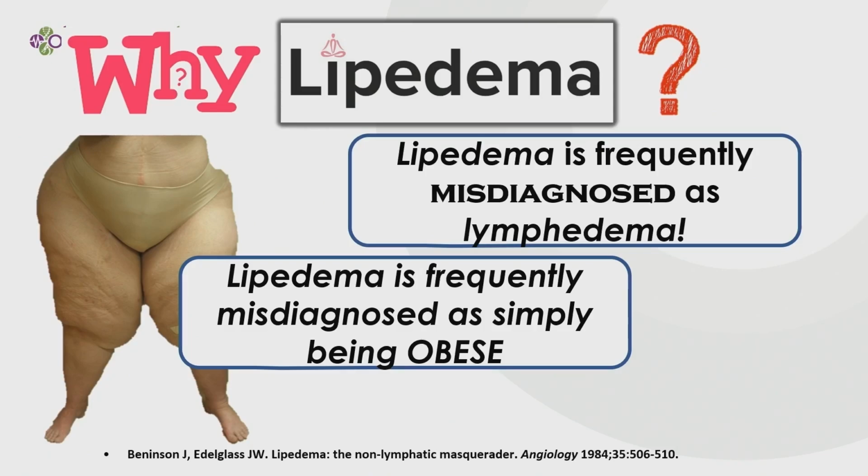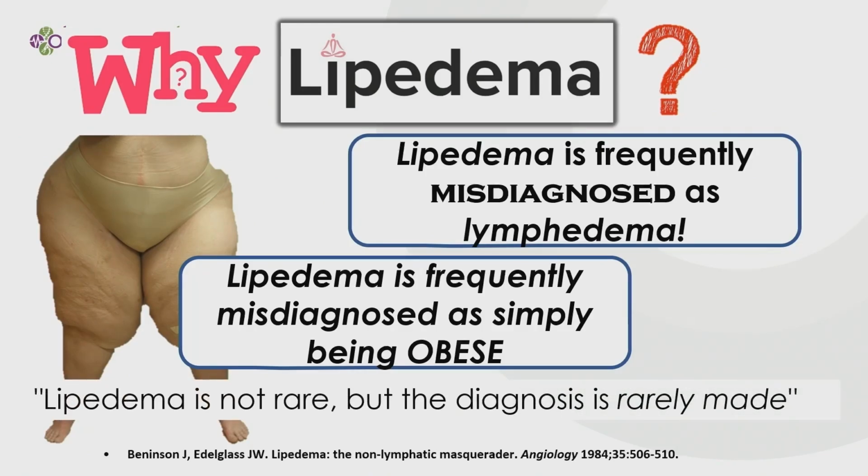And this adage, it's already been referenced twice. It's on the sign outside from Beninson and Edelglass's 1984 article. Lipedema is not rare, but the diagnosis is rarely made. And Jonathan, as you alluded to, the true prevalence is really not known. You'll often see 1 in 10. I'm not convinced it exists in 1 in 10 of the population, especially classic lipedema. I don't believe that's the case, but we just don't know what the prevalence is for sure.